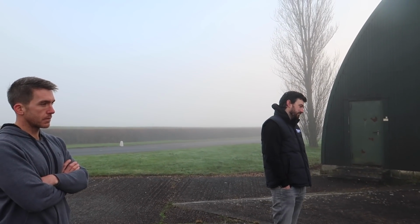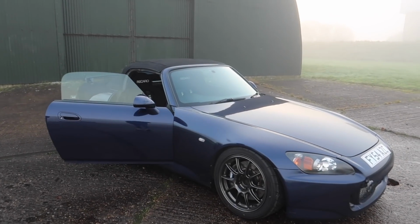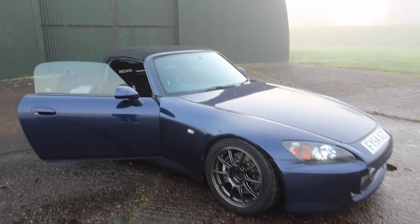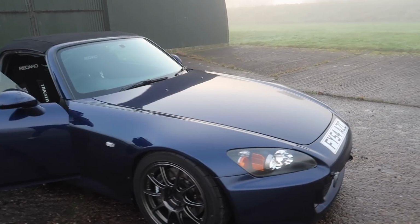So the cage is in, you can't drive it because the seats don't fit. So we had to find a seat that fit, and that was the option. And thank God they do, because they are perfect. I love them seats so much. They're so good. Shall we pop the bonnet and have a look at the pièce de résistance?